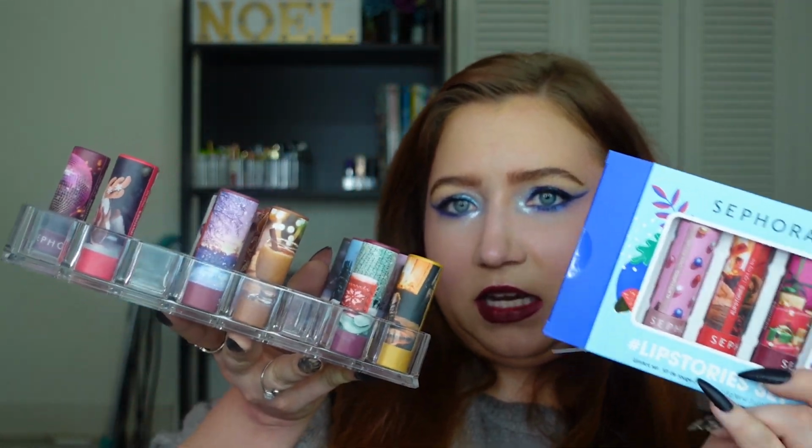Okay, so like I said, this is my fourth, 1, 2, 3, 4. I have them separated, so there's 3 little sections in this one. 4th Sephora Lipstories set in a row. And I do think the value is there. $18 for 3 lipsticks. You are basically getting one for free. It is a great deal. The quality is great. The colors are beautiful.